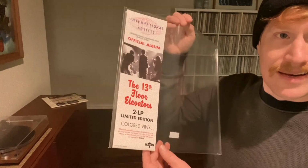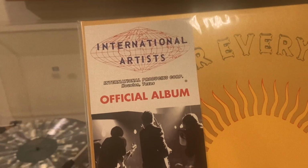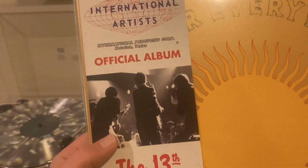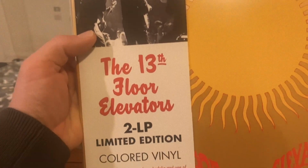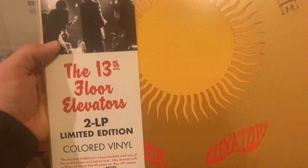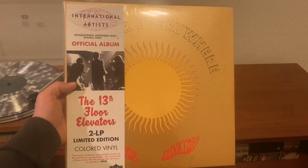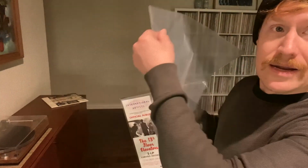So right off the bat, it has an outer sleeve with this hype sticker on it. I'm not the biggest fan of these, as pulling the records in and out, these tend to be a little bit more flimsy and easy to break. So most likely what I'm gonna do is I'm just gonna house the LP jacket in here, and I'll have an additional outer sleeve where I'll put the vinyl itself.